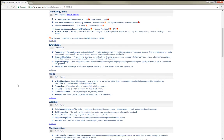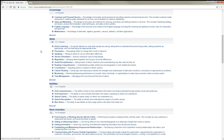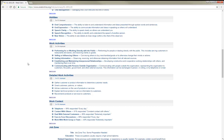As an example, if we go to skills here and expand it, it shows there's 11 and it's showing me 5, but if I click the plus, it'll expand it. So things like listening and coordination and critical thinking and time management. This is the language that employers are looking for, things that you could do no matter where you do them. And also things that are relevant across different roles in terms of the activities that you might do.